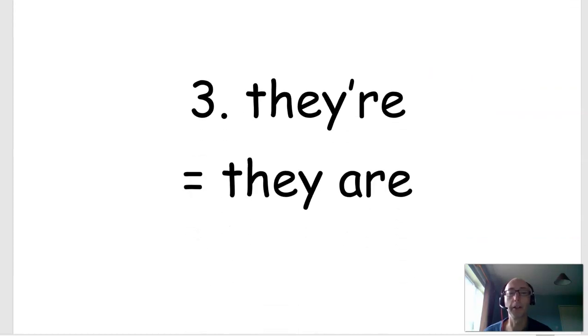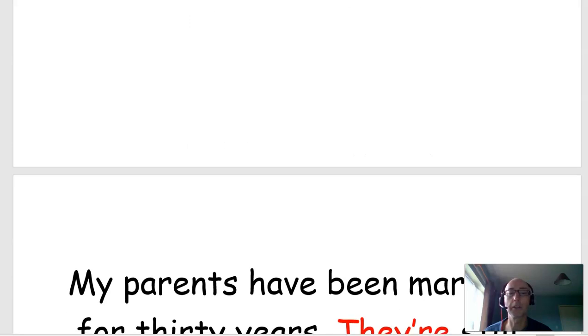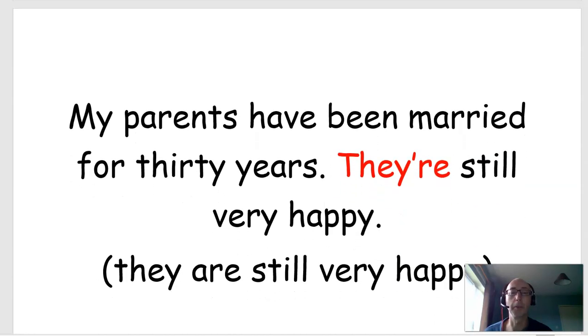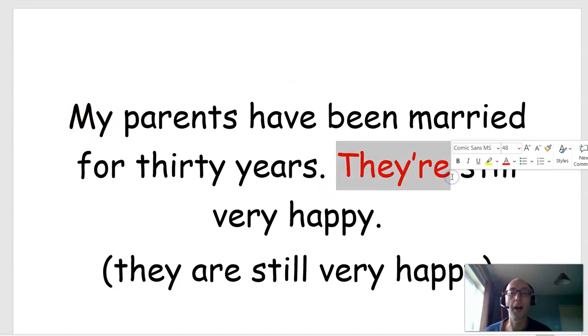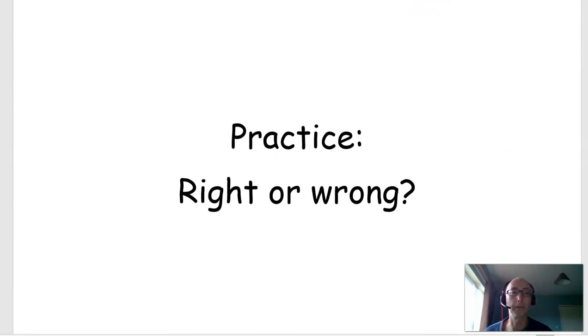Number three, they're. This is possibly the simplest concept of all because it just means they are. It's a shortened version of they are, of course. Remember, when we have an apostrophe, we don't write this in business or academic writing. So they're is they are. That's all it is. Again, this is a very commonly mixed up spelling as well. The example: my parents have been married for 30 years. They're still very happy. They are still very happy. That's what we're saying. Please don't use any other spelling of they're, because it is a contraction. It's a shorter version of a longer verb or longer phrase.